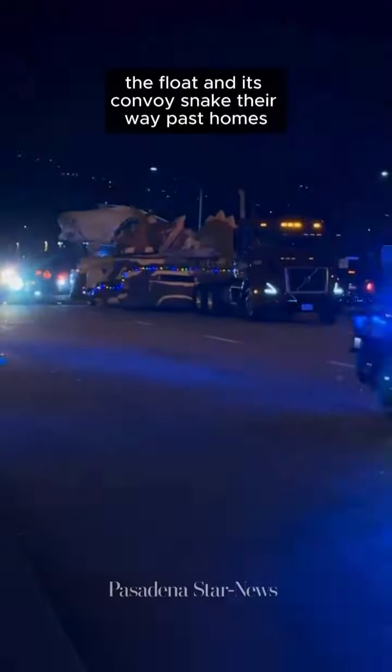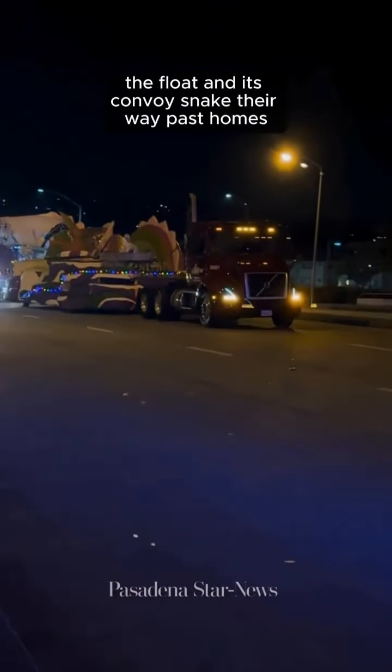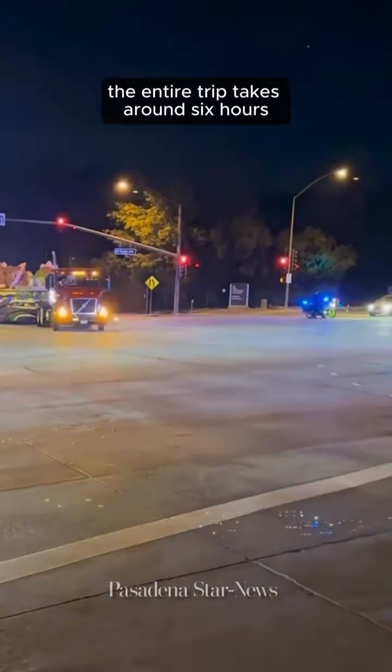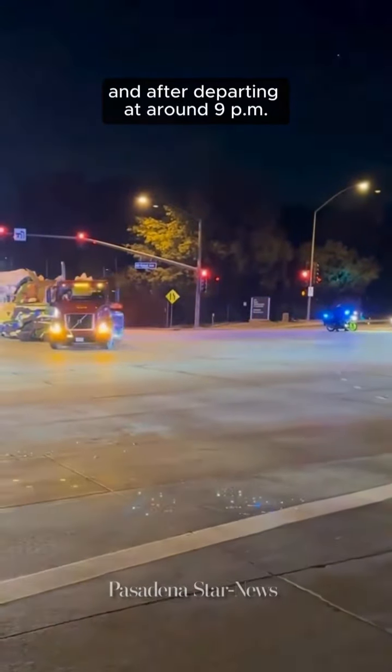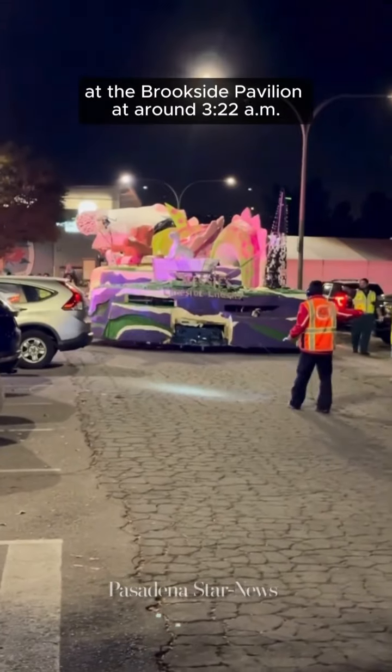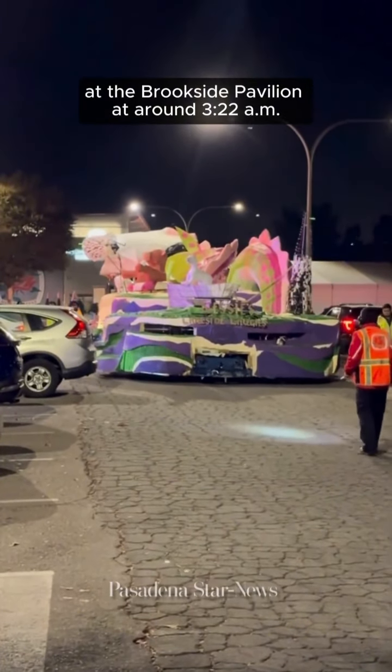From there, the float and its convoy snake their way past homes on residential streets in the cover of night. The entire trip takes around 6 hours, and after departing at around 9 p.m., the float finally arrived in Pasadena at the Brookside Pavilion at around 3:22 a.m.